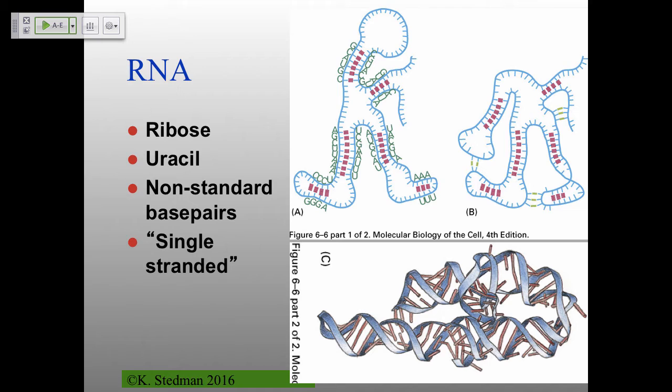So let's look a little bit at RNA. What makes it different from our other favorite nucleotide? Of course, it's ribose rather than deoxyribose. That's what the R is for instead of the D. We have uracil instead of thymidine.